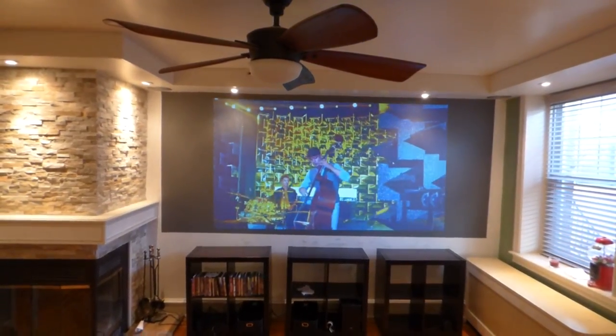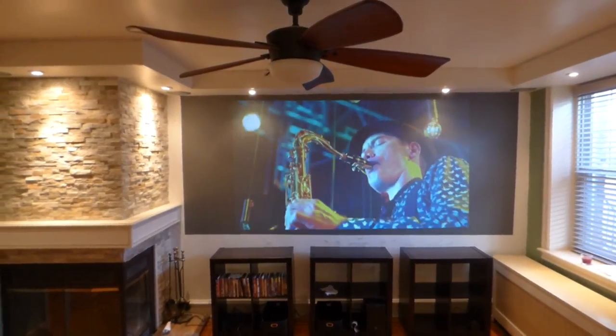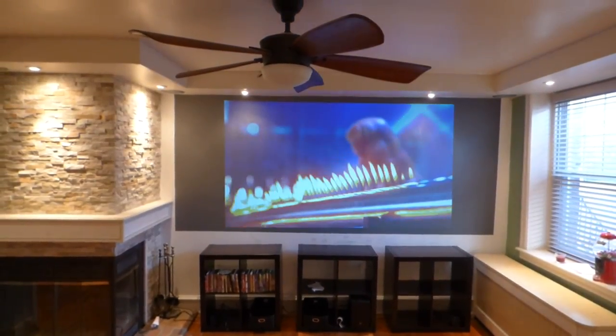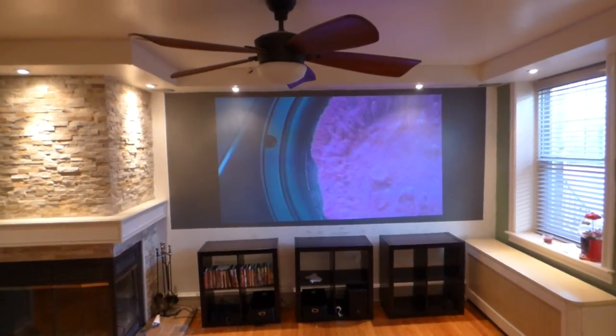Now this right here is our new screen paint. This is our Eclipse Ultra 4K Supreme Cinema. I've done these demonstrations also too with the TI-47, but yet I have never seen anyone do demonstrations like we do.